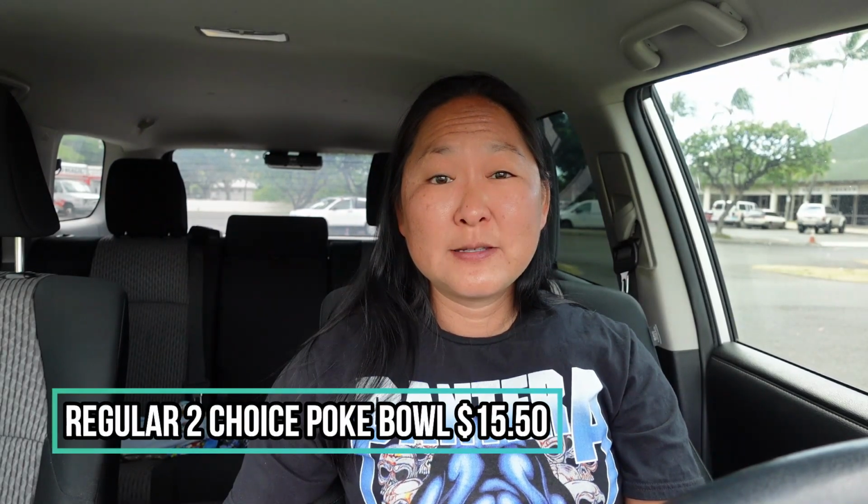So if you're interested in the price of this poke bowl, which is only the regular, there is a large as well. This is the regular that I had. It is $15.50, so it is pricey.